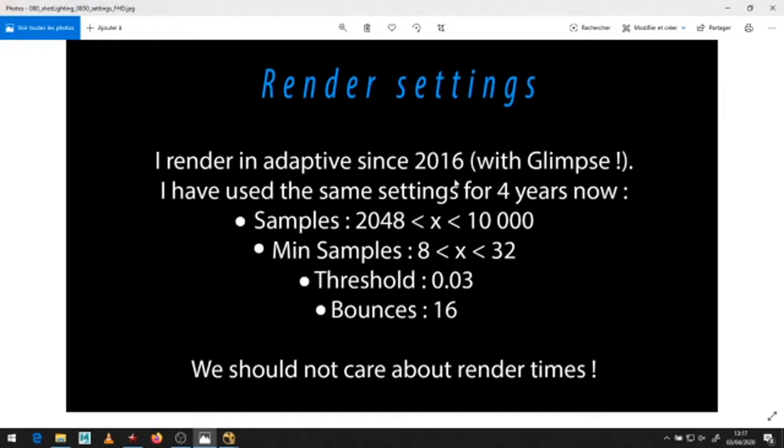Why should we not care about render times? Just quickly: human time is expensive. Salary is expensive. Machine time, electricity, is not expensive. So maybe I'm going to spend one day optimizing the scene, and my salary is expensive, so it's not worth it. When the render is just brute force, render the image maybe in 10 hours and we're good. So we should not care too much about render times, honestly, unless you're on a really tight schedule and you have a really, really tiny render farm, but that's another topic.